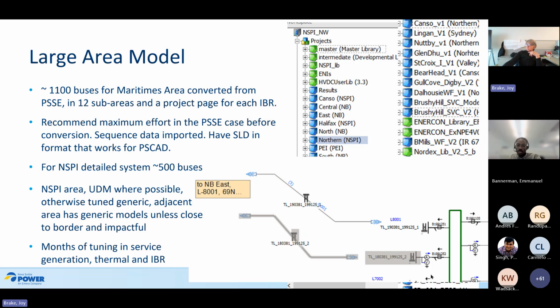Like I say, this would be a PSCAD here. This would be part of a module in Nova Scotia, a page for Nova Scotia. And these represent how you link those different project cases, like how I would link the northern, which we're seeing here, to one in New Brunswick, central or south. And these are how you link those cases in PSCAD.